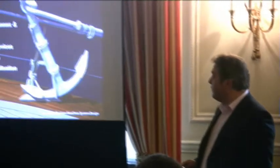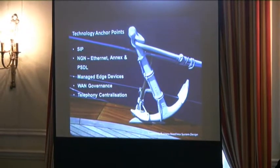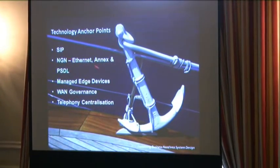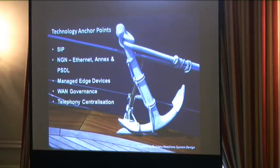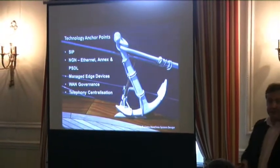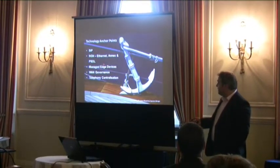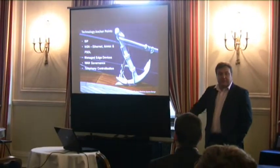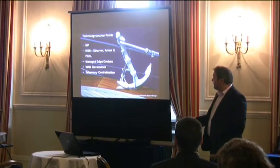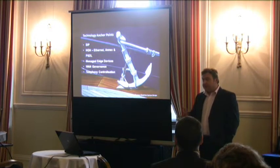So some of the anchor points that we're working through, SIP, which is, as I said, the main use that we're seeing people adopt it for, is a straight replacement for ISDN connections. The new types of networks, so lower cost, same stroke higher bandwidth, designed around the customer as opposed to fixed models from large network providers. The ability at the edge to understand what's going on, reduce the complexity, but have that visibility, that reporting, and the opportunity of governance of how applications are run, and the centralisation of telephony service and resource.